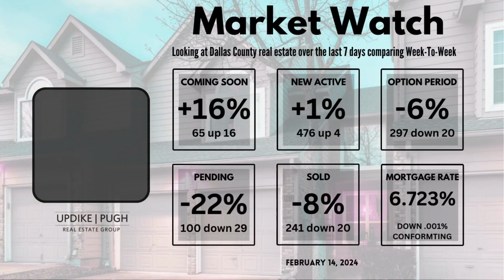Sure will. So let's jump into Market Watch. Market Watch is when we actually want to look at what's happening in Dallas over the last 7 days. We're stripping out all the hype and just looking directly into what is happening here. And so it looks like coming soon. This is an optional status that realtors can do. It actually allows us to know ahead of time. It's something that we can then convey to our buyers that this is on the market. It's up 16%.